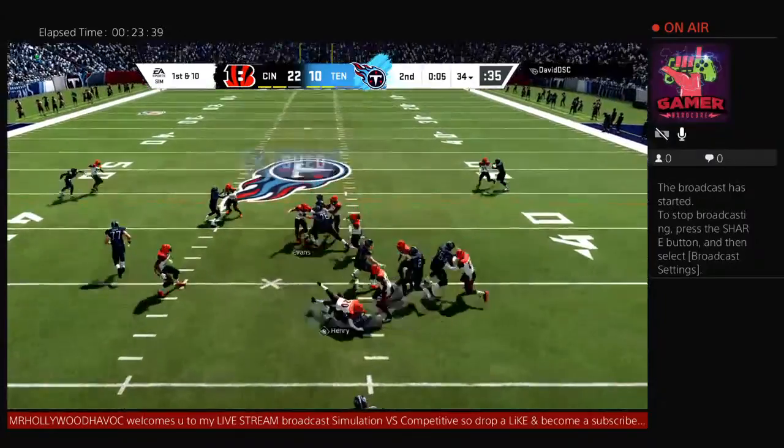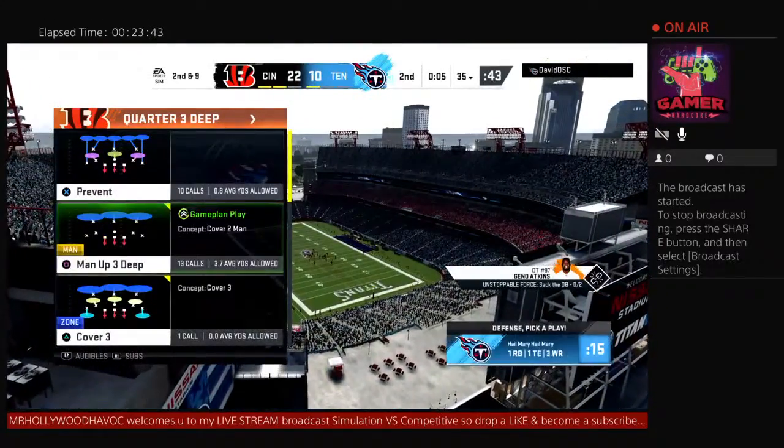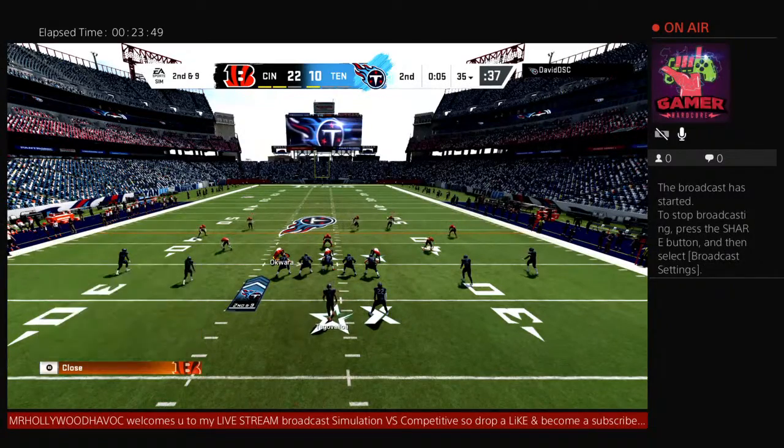Running from the gun with Henry. And he'll just push his way forward for a few as the clock will run. And this offense is going to elect to burn a timeout with 5 seconds remaining in quarter number 2.